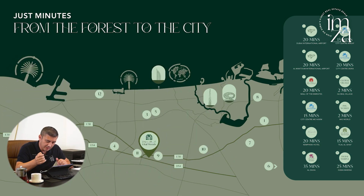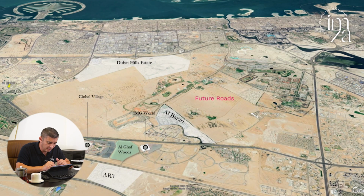Today we're discussing why it is one of the best investment opportunities and why it can be the best place for you to live in as well. Let's look at the details. Let's talk about why it is one of the best investment opportunities, and why it can be the best place to live in. First things first, let's look at the location.